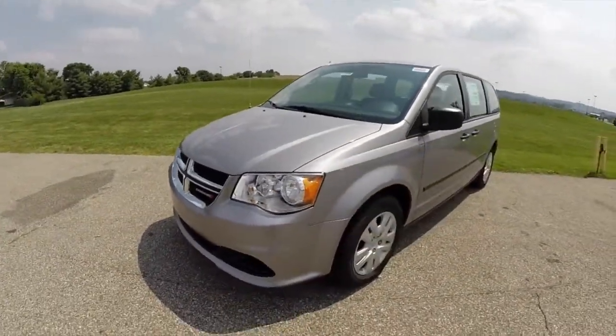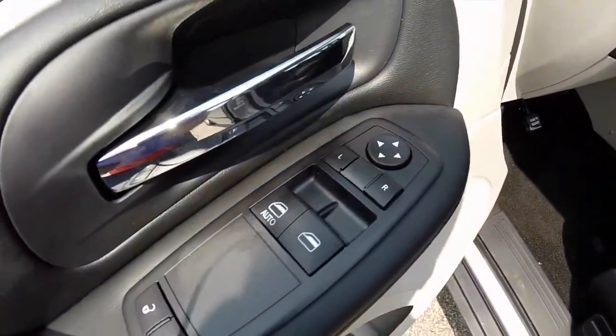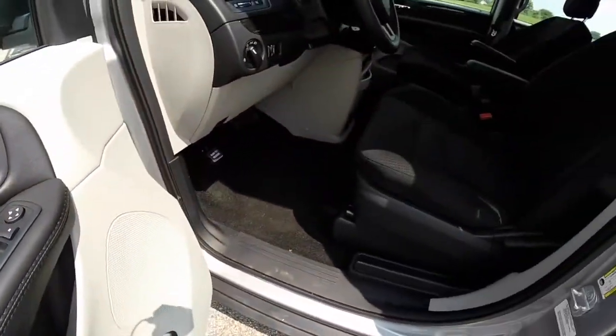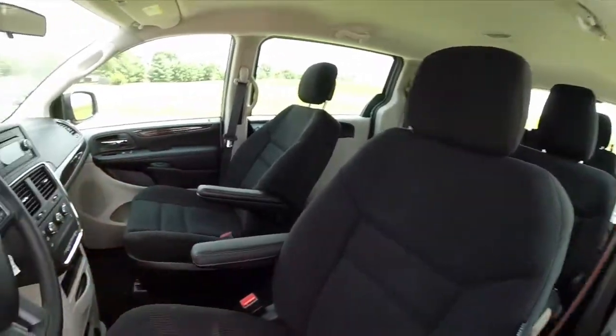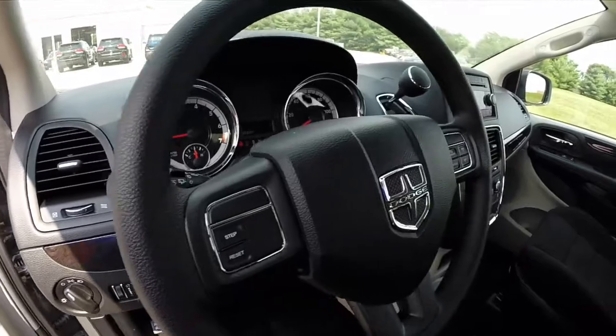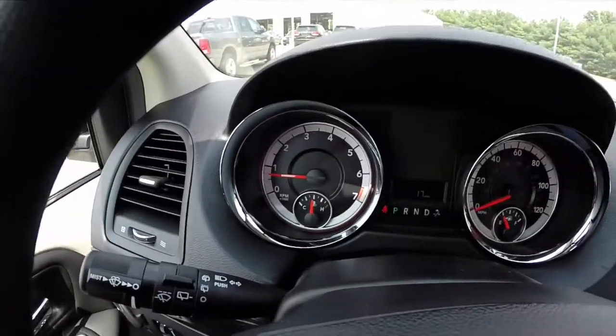Let's go ahead and take a look at the interior. All right, so inside we have power windows, power mirrors, and power door locks. We have fixed sliding door windows, manual seat adjustment for the driver and passenger. The vehicle does have cruise control. All right, we're just gonna pan across the interior, give you a little bit more detail.